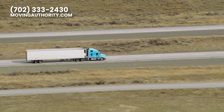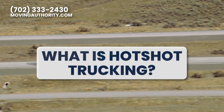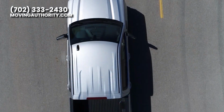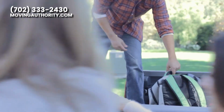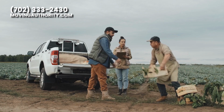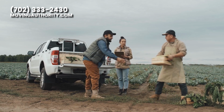First things first, what exactly is hotshot trucking? It's all about using smaller, more nimble trucks to haul smaller loads. Think of it like the express delivery of the trucking world. Got a few pallets or equipment that needs to go across town, but not a full truckload? Hotshot trucking is perfect for those quick, efficient hauls.